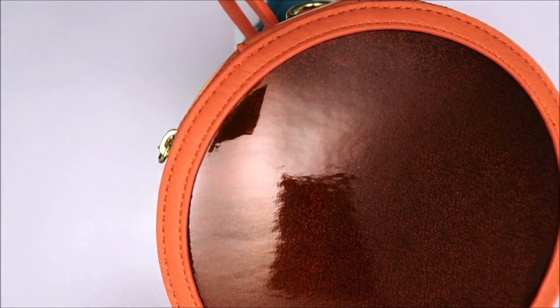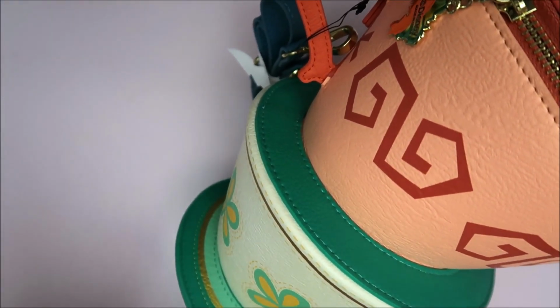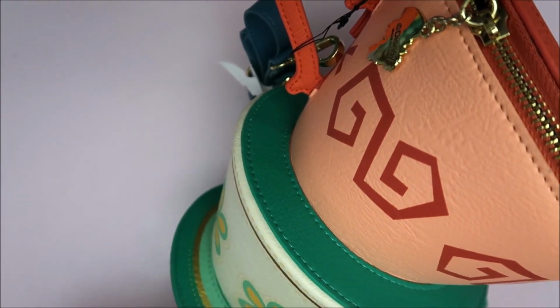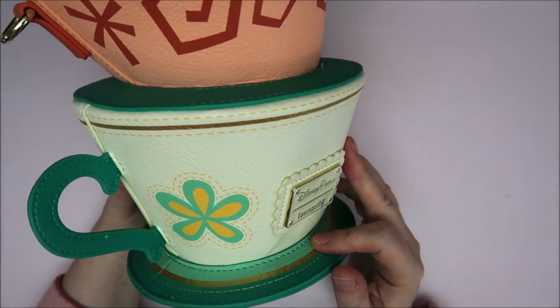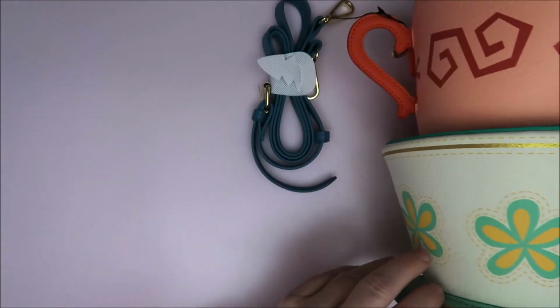So, yeah, I just wanted to share this with you. My beautiful backpack. I keep saying backpack. Why? Because I do have a lot of backpacks. I don't have that many Loungefly purses. They're all backpacks. I think that's it. No, I do have a lot of them. Okay. Anyway, I have this beautiful thing. I'm just going to put it over here.